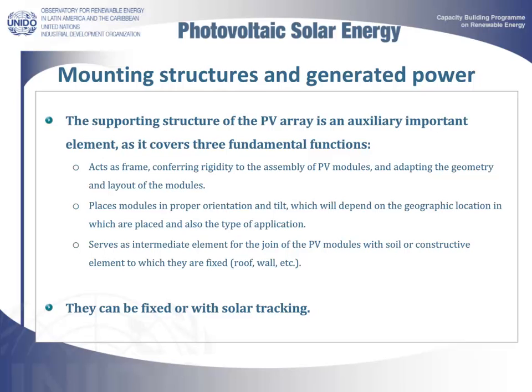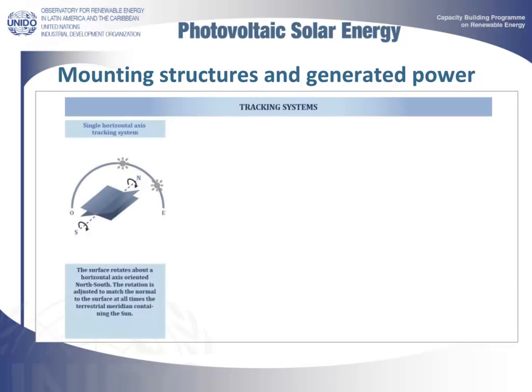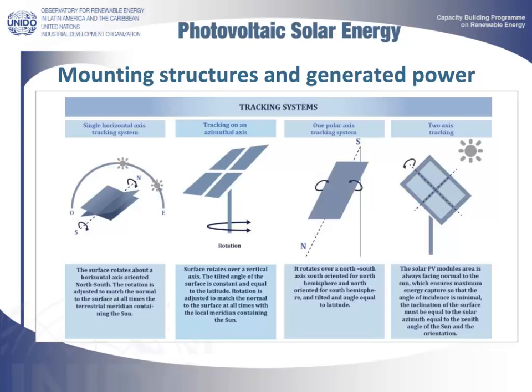They can be either fixed or endowed with solar tracking. Tracking systems are used to achieve a better use of the sun's energy. The most widely used are, first, single horizontal axis tracking systems. The surface rotates about a horizontal axis oriented north-south. We have tracking on an azimuth axis. The surface rotates over a vertical axis. The tilted angle of the surface is constant and equal to the latitude. And then we have polar axis tracking systems, two-axis tracking. The area of photovoltaic modules is always facing the sun perpendicularly, which ensures maximum energy capture.